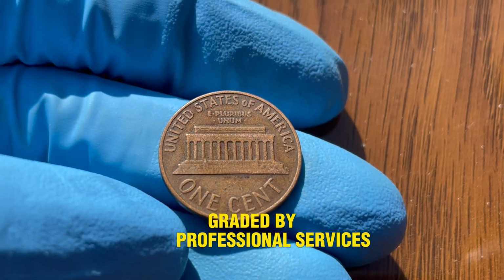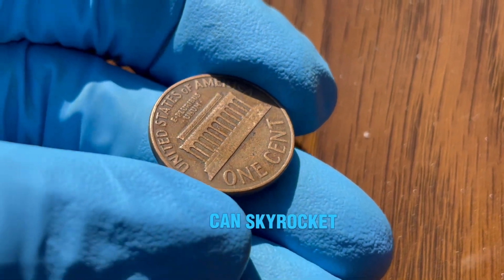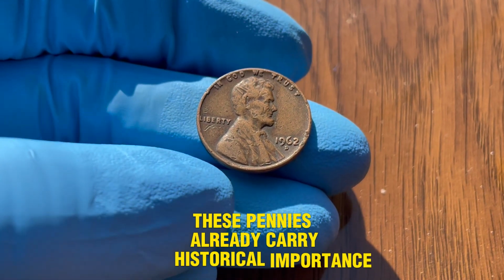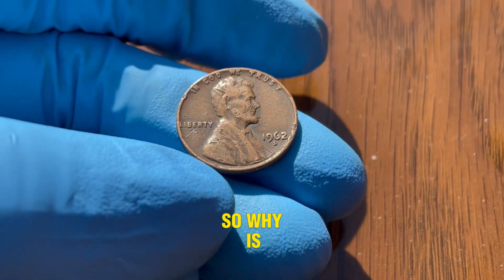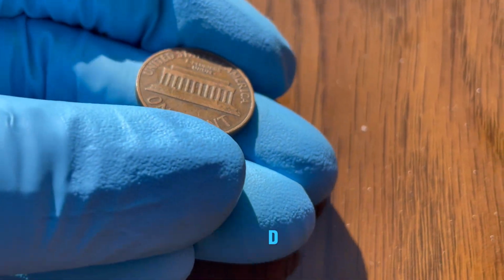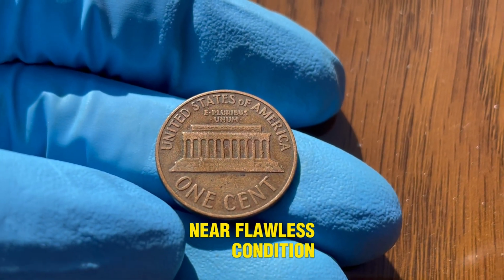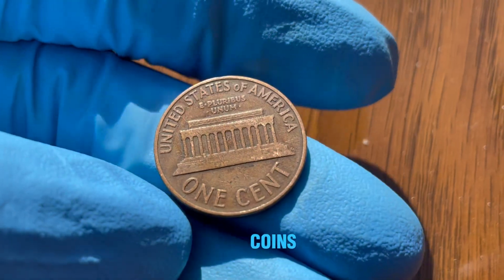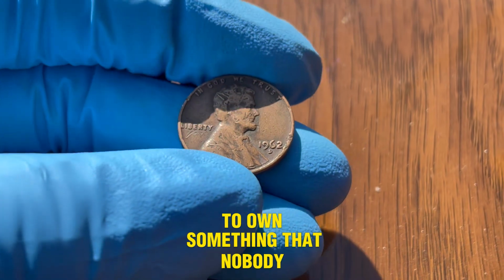Graded by professional services like PCGS or NGC, a grade of MS 67 or higher can skyrocket a coin's value. As part of the Lincoln series, these pennies already carry historical importance, but the unique characteristics of this rare find elevate its appeal even more. So why is this specific penny worth $4 million? Here's the inside scoop. A 1962 D Lincoln penny sold for this astronomical amount because it combined a unique minting error, near-flawless condition, and intense competition among collectors during an auction. Rare pennies like these aren't just coins. They're pieces of history. Collectors are willing to pay premium prices to own something that nobody else has.